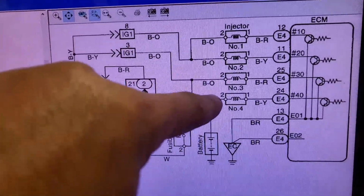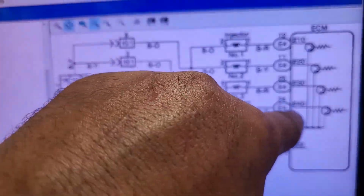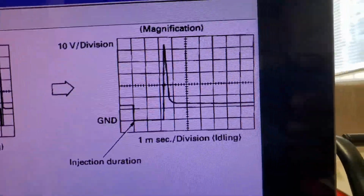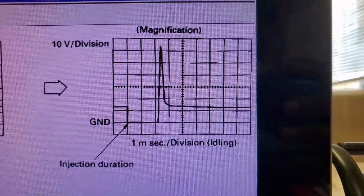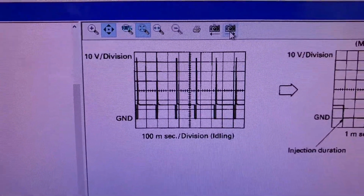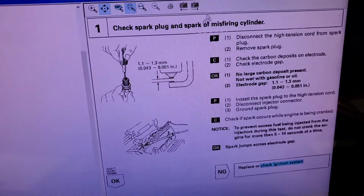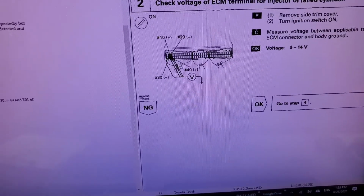This is ignition, this is positive, all of them, and they are triggered by the negative, grounded from the ECM. And I believe this is a good known waveform for the injector. Continue right here. In all data, there is a procedure to check for spark, and then I believe this is what we are going to do.